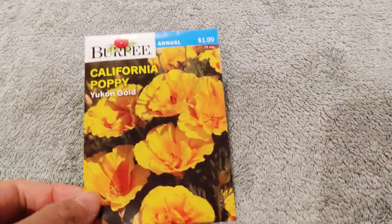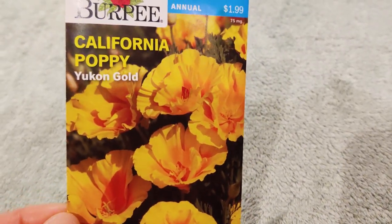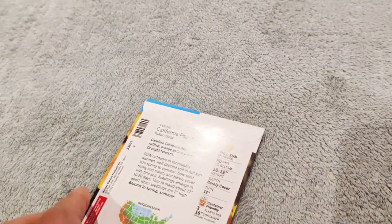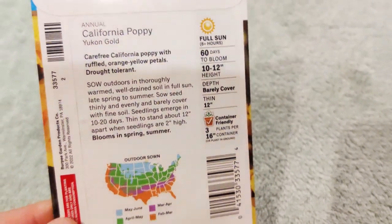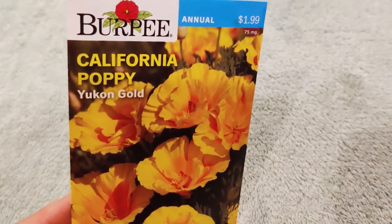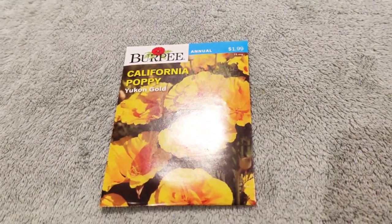Next, I got this California poppy Yukon Gold. So it's frillier than my golden California poppy, regular California poppy. So I decided to get this. Carefree California poppy with ruffled orange-yellow petals, drought tolerant. Since I am in California, I'll just get these growing, and at least I'll have a different colored one.